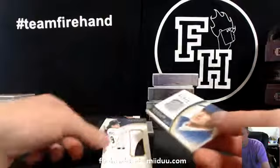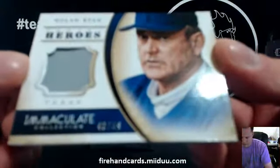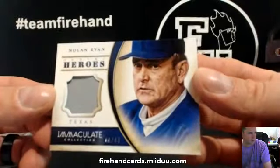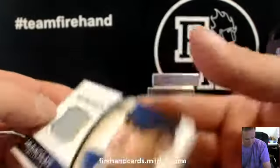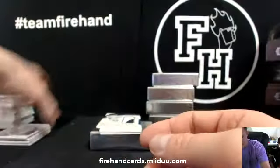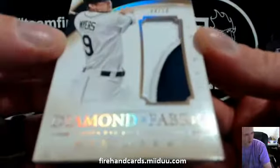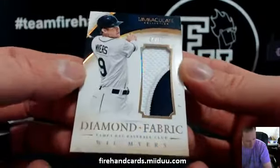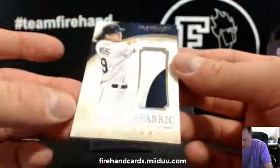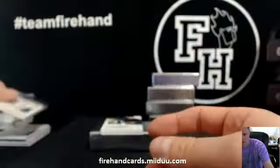Nolan Ryan, whoa, next card's falling off. Nolan Ryan, later years edition, 48/49, Texas Rangers. Anthony Ellis. Rays, I should say, are getting some hits. Card that was sliding off. Will Myers, diamond fabric jumbo patch. Number only 10 on this guy's. 4/10. Cardboard Heroes, Tampa Bay Rays. Look at the patch on this one.